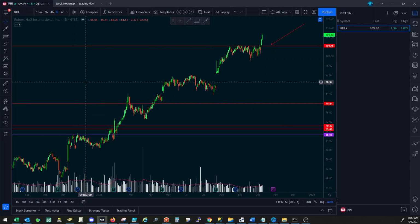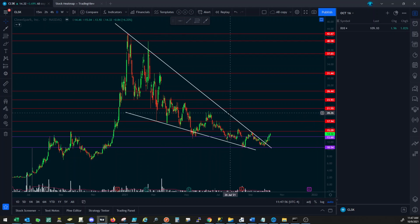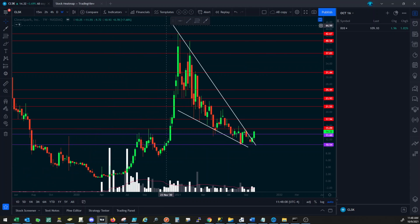The second one is CleanSpark. It's a Bitcoin play, but it's also a green energy play. Those who've been here know I do like this stock as a long-term hold. We got a few failed breakouts up here, and up here again. And if you look at the weekly now, you can see that descending wedge, and it's a clear breakout right here, 15% on the week.